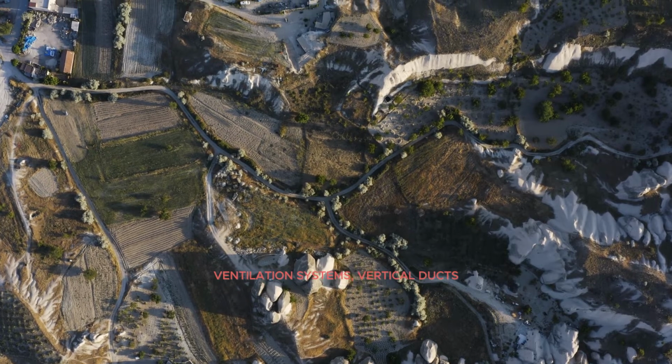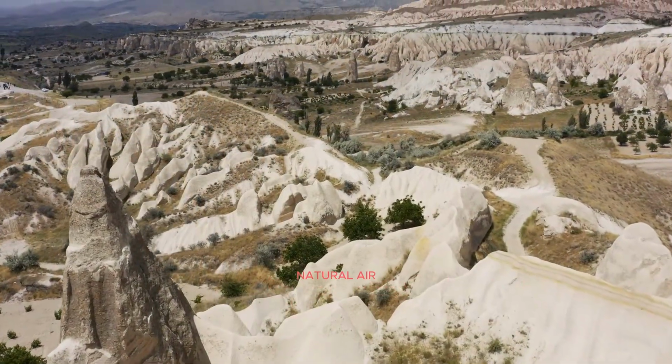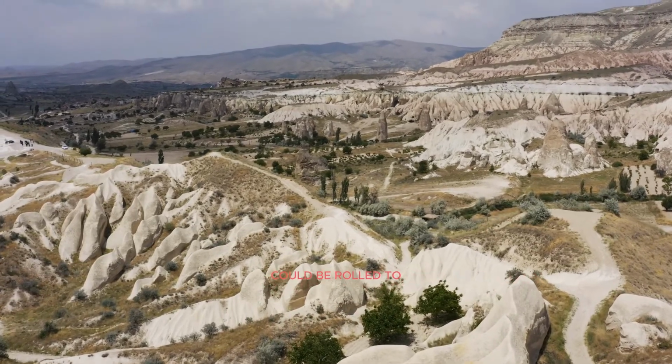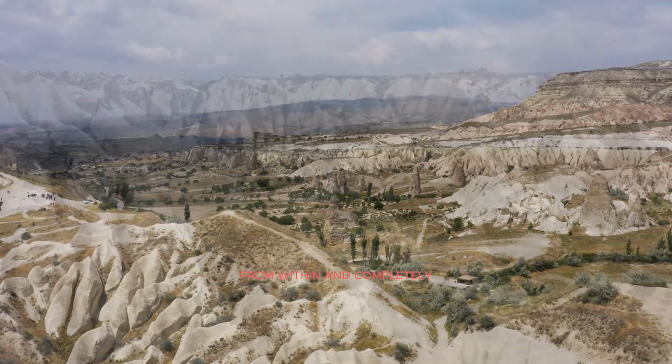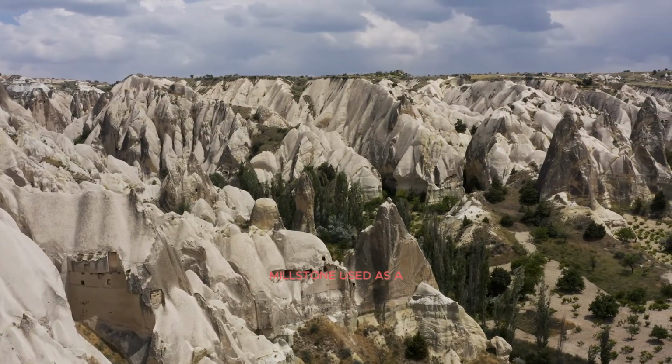Ventilation systems, vertical ducts that ensured the flow of fresh air to the deeper layers, like a natural air conditioning system. Giant stone gates, huge stone wheels that could be rolled to close the entrances, sealing the city from within and completely blocking access to enemies. Imagine a giant millstone used as a security gate.